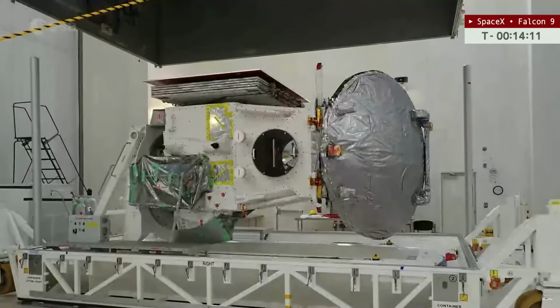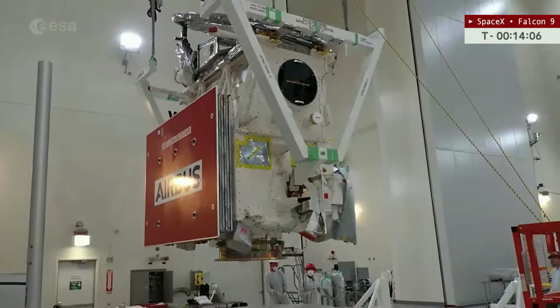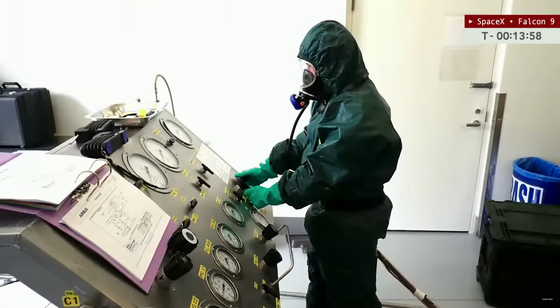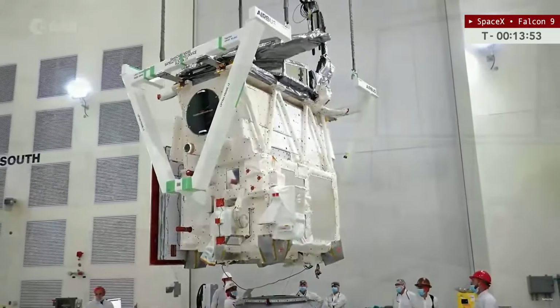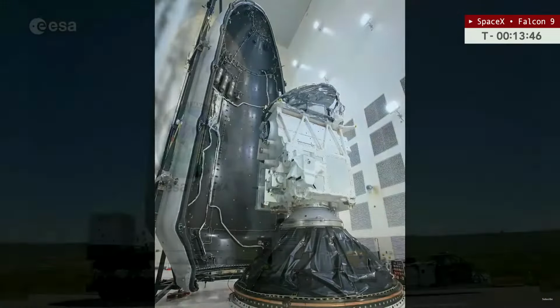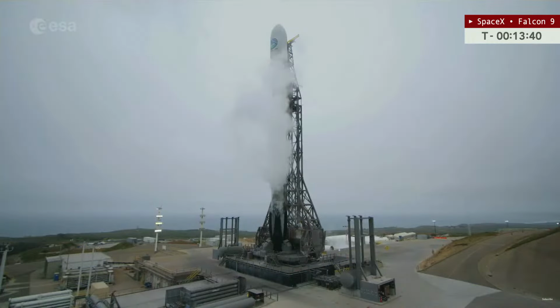Seeing the spacecraft being unboxed in the Astrotech facilities there in California near Vandenberg. There, they also loaded the hydrazine propellant onto the tanks of the spacecraft to fuel it. The EarthCARE spacecraft has a nominal life expectancy of about 3 years. That includes about 6 months worth of commissioning. Make sure all the instruments are working properly once it gets on orbit. Now you're taking a look at a live view of the rocket at the pad.